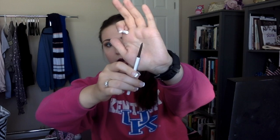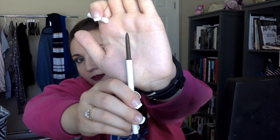For brows, I have really been enjoying the ColourPop Brow Boss, and this is the shade Dark Brown. So it looks like this is just a little white pencil. On one side you do have a little spoolie, and on the other side is the product itself, which is in a little retractable pencil. And this is such a great color match for me, and I think this is probably just one of the easier products I have found to use, honestly a little bit because the product itself is so tiny. So I feel like you're able to get in there and really create just natural looking hairs.